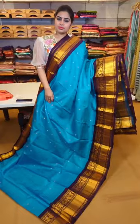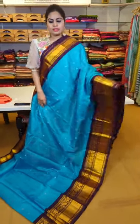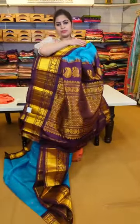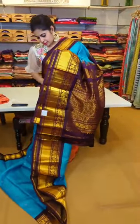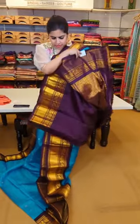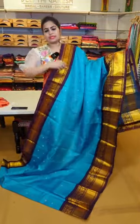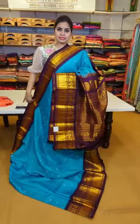Small floral and attractive motifs, all in gold and silver jewelry with kadi combination and paisley on the borders. That's how the pallu is. And this comes with a blouse. That's the blouse. And this price is just 21,999. 21,999 is the price of this pretty set.